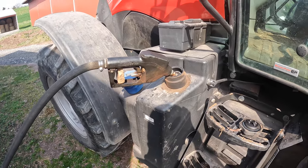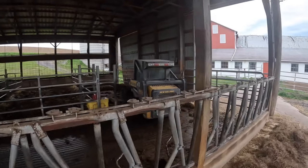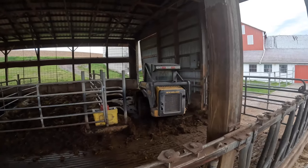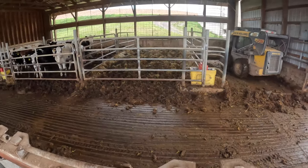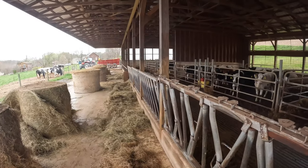Fueling. Today is Friday, April 7th, and got this tractor running. Me and Dave are gonna clean the heifer barn out, so I'm gonna head over there, move some heifers around. Dave will be here shortly, and we'll get started. So Dave's digging out of the pen. He gets a few scoops, puts it on the walkway here, pushes it down and loads it in the spreader.